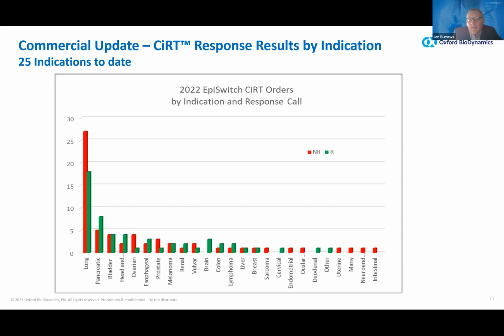We see here that the test is being used to see if patients across 25 indications are eligible for a checkpoint inhibitor. This tells us that there is a good understanding with the doctors who are using this test, and that they're willing to use it off-label. It also tells us that the total addressable market for the test is probably close to around 500,000 new patients per year. And if you put that into context, 1% of that market would be about 5,000 patients.